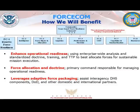Deputy Commandant for Mission Support will unify our logistical support system into an enterprise-wide solution. It will enable lifecycle management of assets from acquisition to decommission and establish a flexible, responsive human resource system. Operations Command will be the Coast Guard's command for mission execution. Force Readiness Command will be the command responsible for managing operational readiness, force allocation, and doctrine for the service.